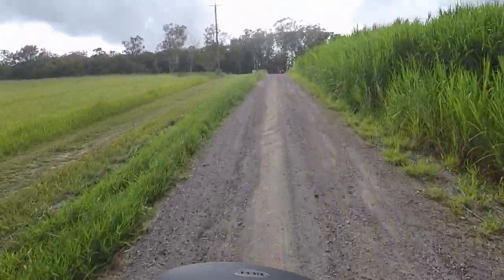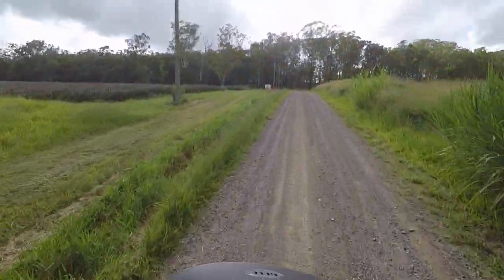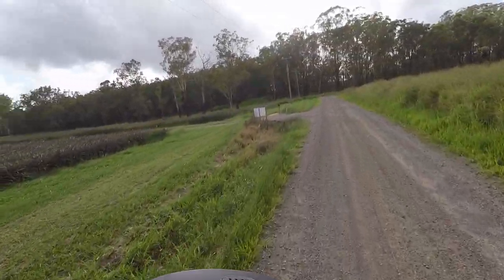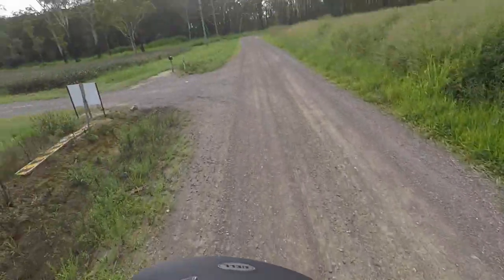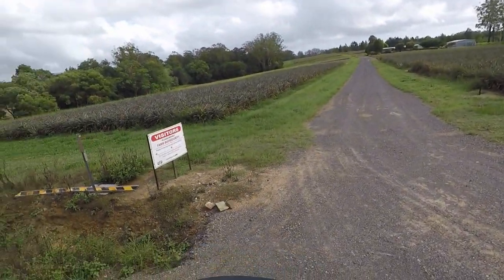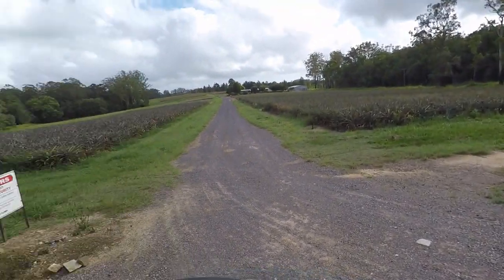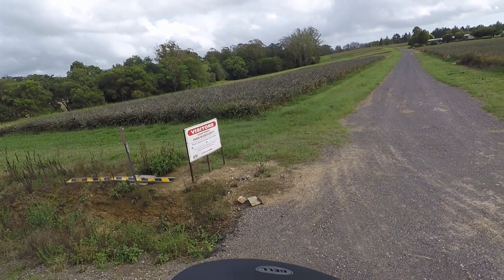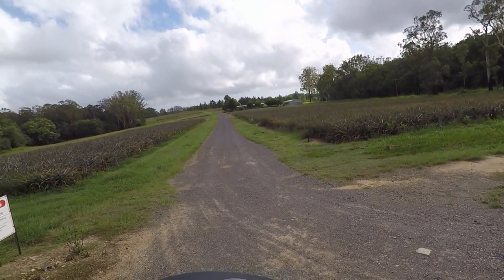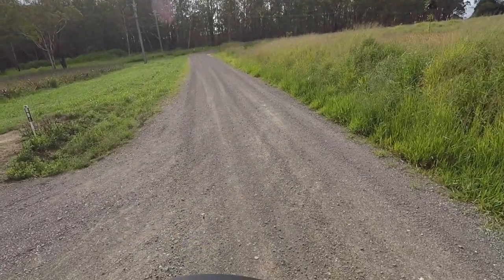So this is Young's Road, Glasshouse Mountains, Queensland, Australia. More pines. Let's have a look at the sign. What have we got? Biosecurity sign. Yep, these ones look like they're coming up pretty good. As you can see, it's a decent sized farm. So I'd say this guy owns all that land right down to the rail line. Alright, let's keep going.